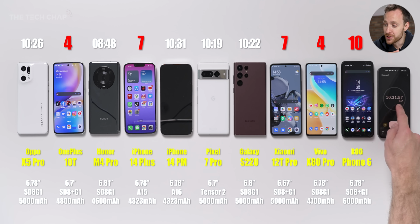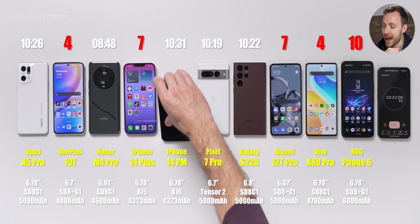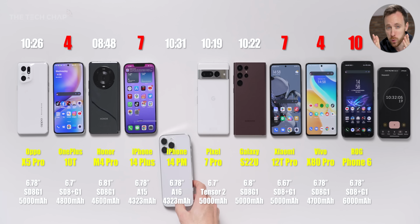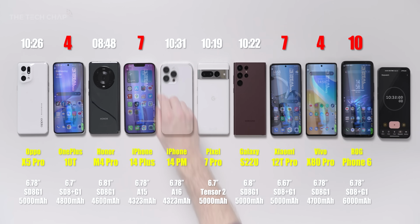And so just past the 10.5-hour mark, the iPhone 14 Pro Max, and that is a little bit disappointing. I thought that would do better. Obviously, we know it doesn't quite hit last year's 13 Pro Max's battery, but still very, very good.